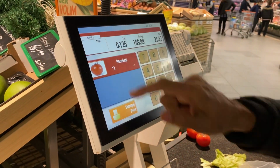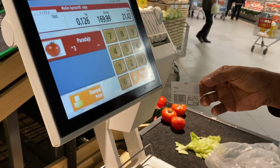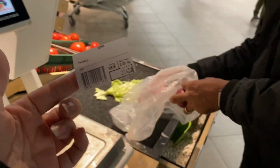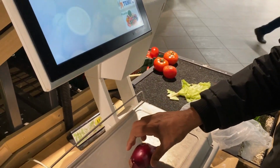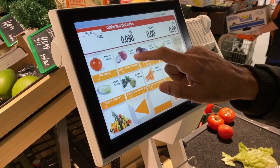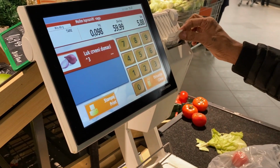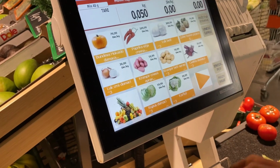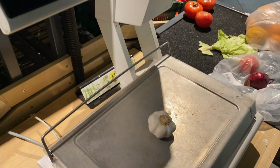Okay, we have tomato. Which is like 21 dinar. Evo, paradajz je 21 dinar. Then we have one red onion. Red onion for 5.88 dinar. Then we have one pod of garlic. Jedan čajan belog luka.